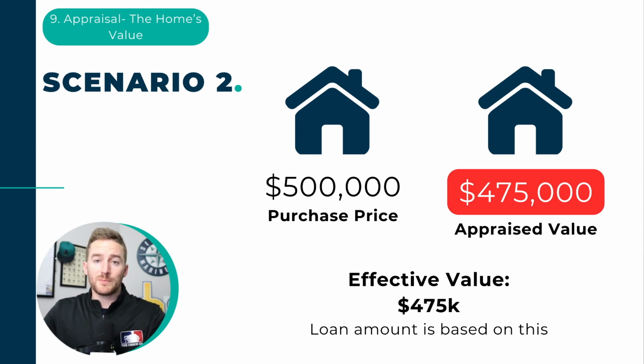That's what the loan amount is based on. So in this scenario, there would need to be some tweaking to the financing. One option would be for the buyer to come in with the difference between the appraised value and the sales price. So the buyer comes in with an additional $25,000. Another option would be for the buyer's agent to negotiate the sales price down on the property, so lower the sales price to $475,000. There are other options that can make this scenario work, but it is definitely less than ideal.